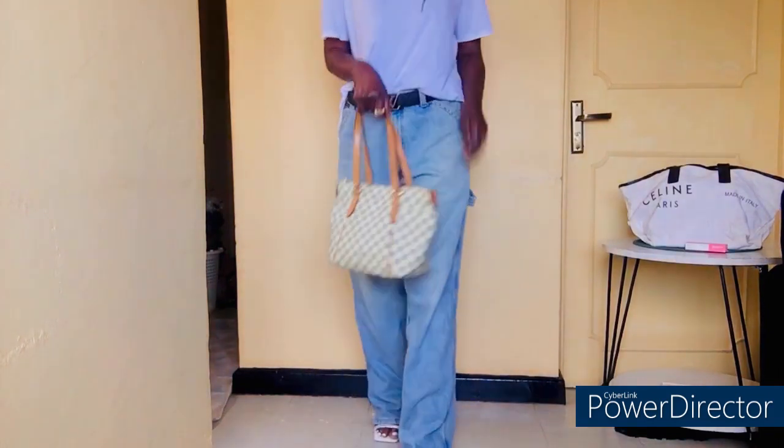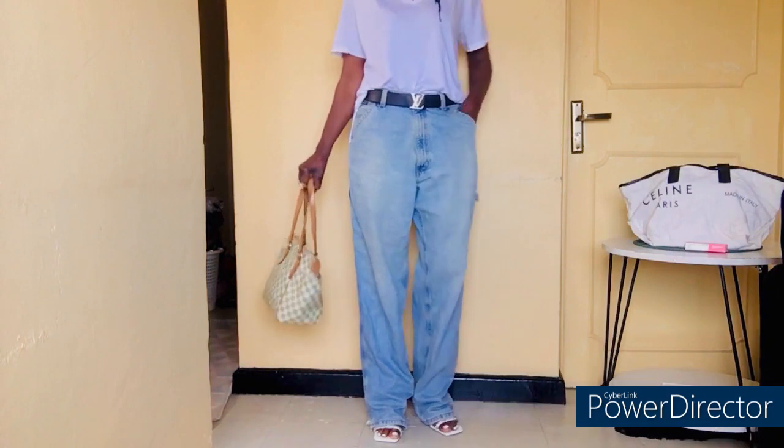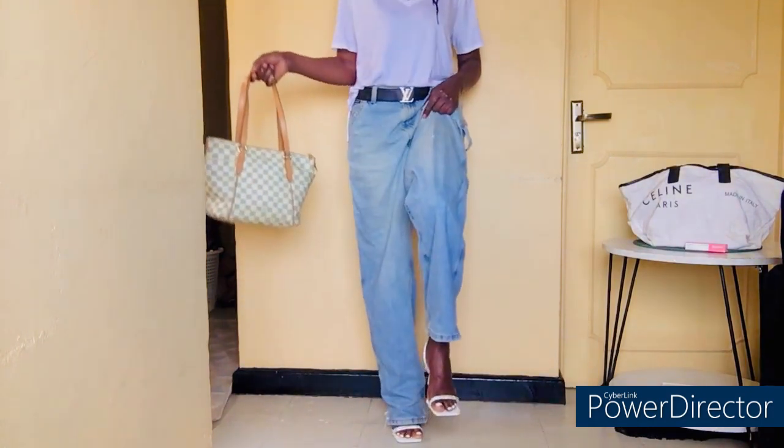And I went on and paired this outfit with this Louis Vuitton black leather belt. And I also paired this outfit with this mini Louis Vuitton Damier Azur totally shoulder bag. And this is my style. And I also paired this outfit with these white shoes.